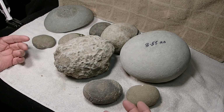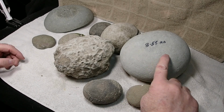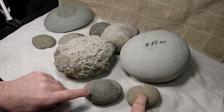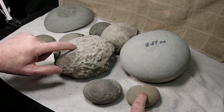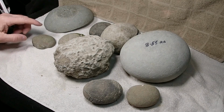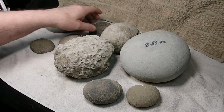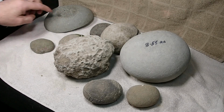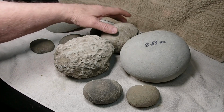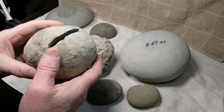What you see before you is a bunch of crab concretions from different places. New Zealand, Washington, different sites in Washington. Another different site. Washington, Oregon, New Zealand. I have found thousands of concretions over the years. I buy them now because I can't get out.